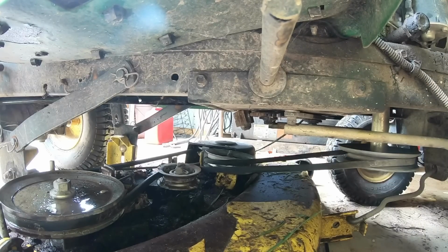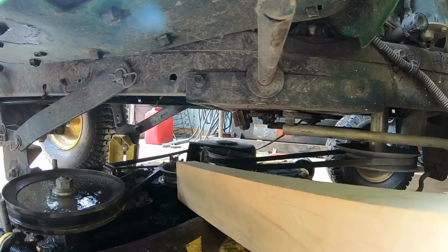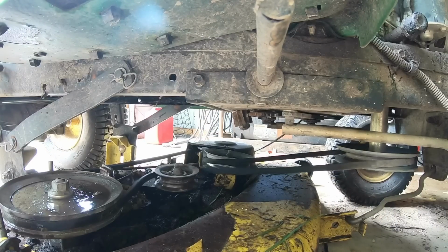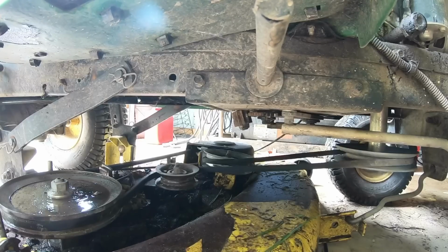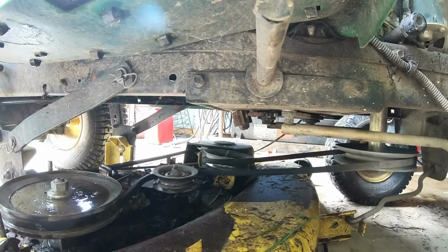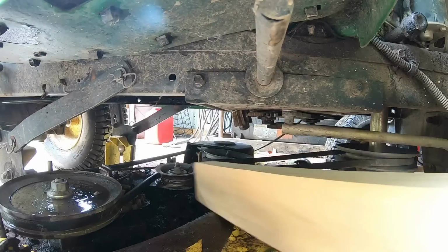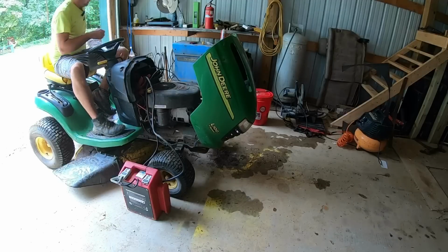But that might be. I mean, it's on there pretty good now. I'll give her a few more whack-a-doodles there. Oh, yeah. If that doesn't fix it. Look at that range of motion now, boys. Oh. Yeah, sometimes you just gotta work the joints. A little flexibility never hurt anybody.